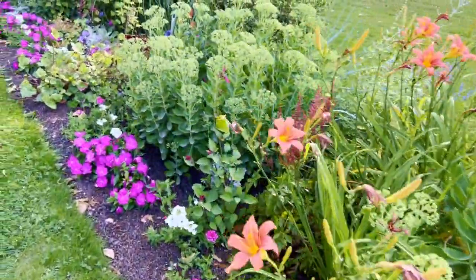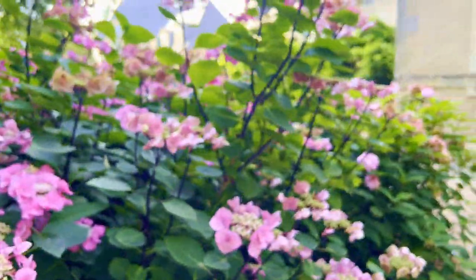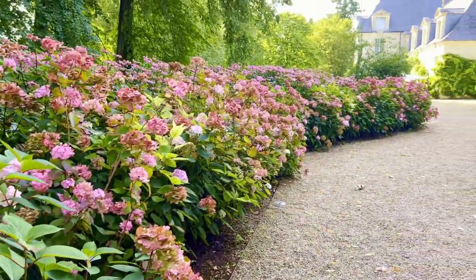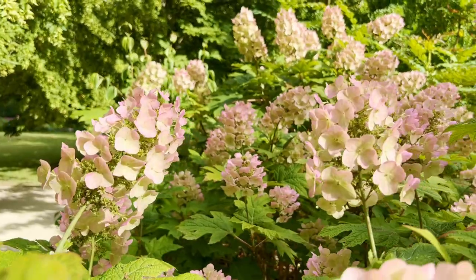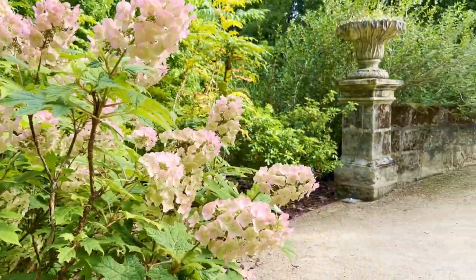I noticed in the region, in the area, that hydrangeas were absolutely stunning. Everywhere we went, there would be hydrangeas that were absolutely lush and thriving. And Le Château d'Azay-le-Rideau was no exception to that. Hydrangeas were in their full glory, and that got me really inspired to add some in our garden at home actually.